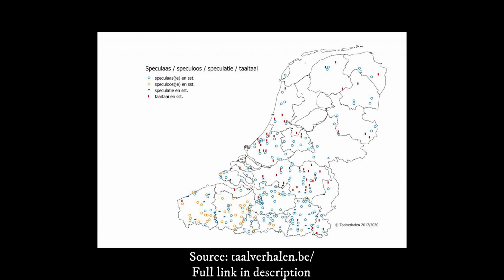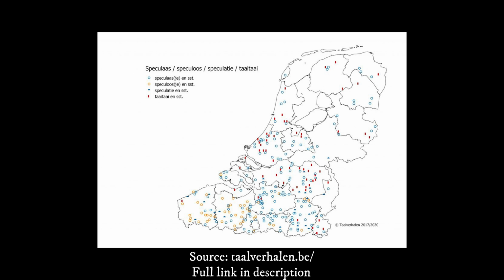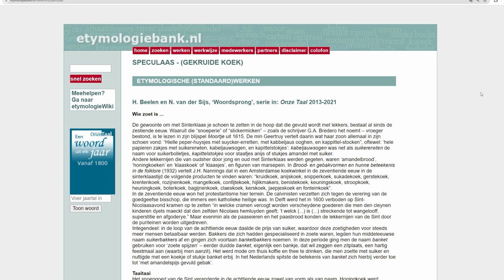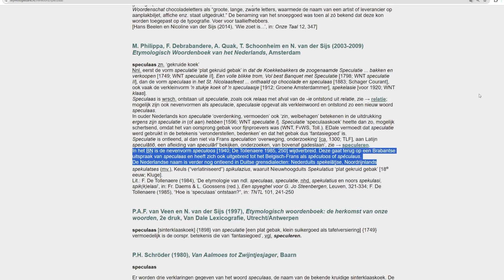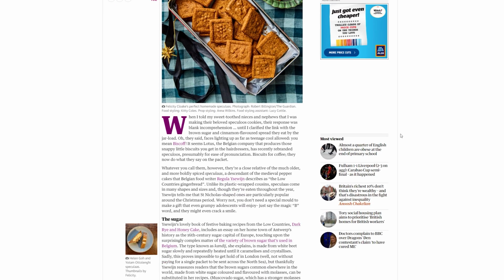People in different regions use different words for the same biscuit, and to many, speculaas and speculoos are synonyms. In a country with many very localized dialects, Limburg, the home of Lotus Biscoff, seems to use speculoos rather than speculaas. The two are even interchangeable in the etymology dictionary, which also explains that speculoos is probably just a local variety. Thanks in no small part to the popularity of Lotus Biscoff, this has now become an actual distinction outside of the Dutch-speaking world, and increasingly inside as well.